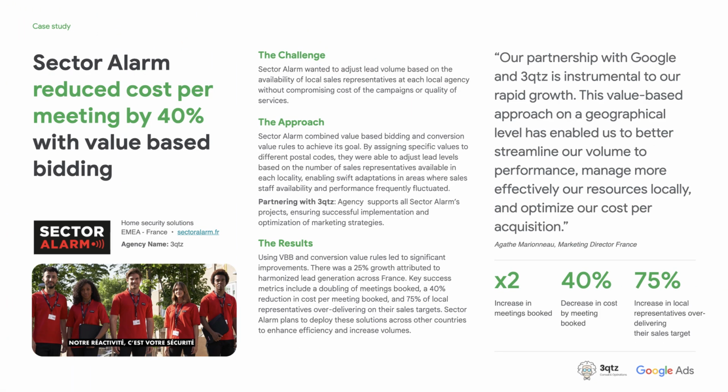Let's look at a case study from one of our advertisers, Sector Alarm. They're a provider of home security solutions. Their staff availability fluctuated frequently across various localities around France. In order to adapt the demand from the ads based on their sales rep availability, they wanted to be able to adjust the volume of incoming leads. Working with their agency, they applied conversion value rules based on postal codes. As a result, they doubled the amount of meetings booked, reduced the cost per meeting by 40%, and 75% of their local representatives were over-delivering on their sales targets. Sector Alarm is now planning to roll this out across other countries as well that they're operating in.